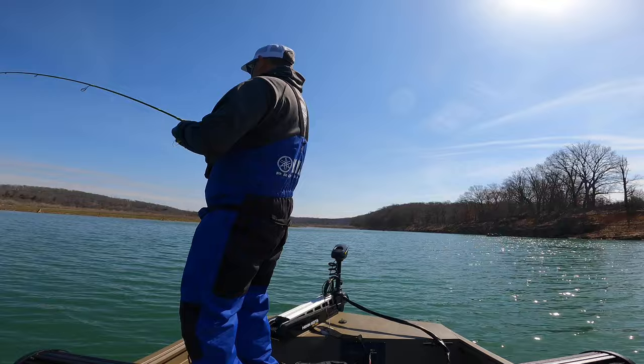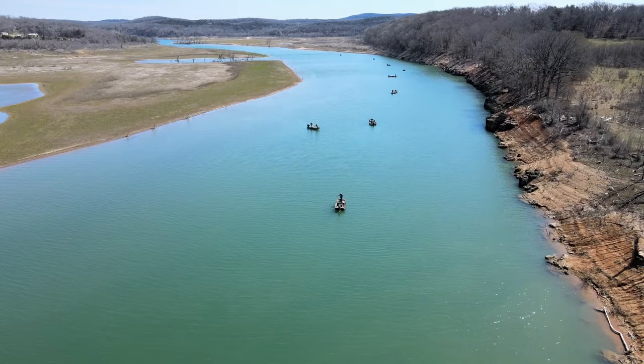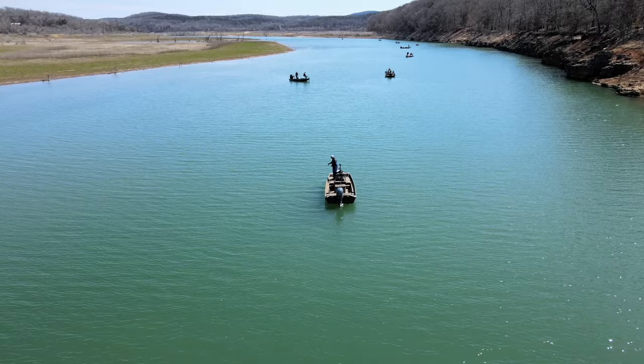Said, how about if I just start ripping it? Boy, I'll tell you what. How does anybody not think that these are such a fun fish to catch? Look at that. Isn't this water pretty here in the Ozarks?